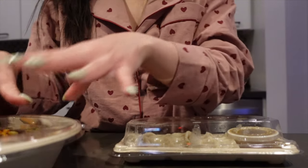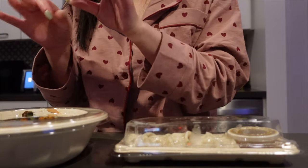So I'm gonna eat this while I continue to watch Legend of Korra because I am absolutely obsessed with this show.